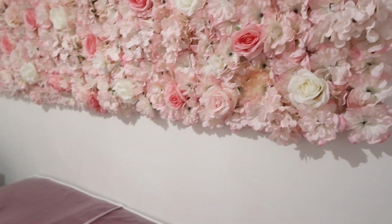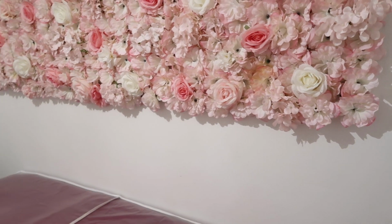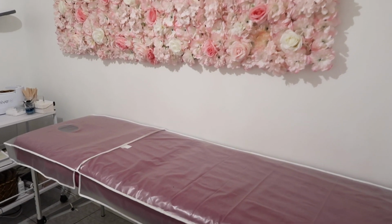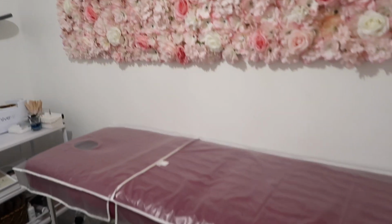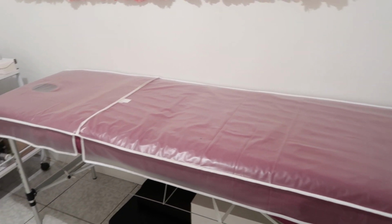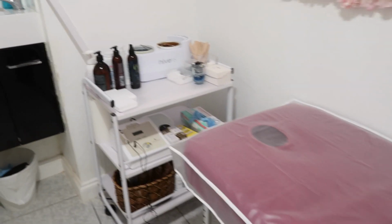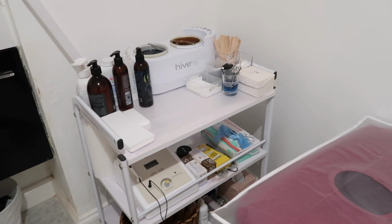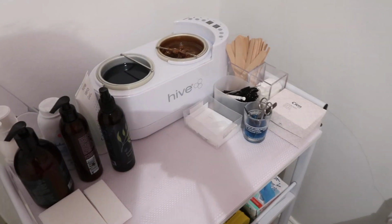It was all the way down to the floor, but I couldn't push the bed to the end of the wall, so I split it in half, and now I can push the beds to the end of the wall. And it's perfect. This is the bed that I used to use when I was doing mobile beauty, so I've just kept that and moved that in here. And then this trolley was already in the salon. They very kindly let me use it, and these sorts of trolleys are perfect to put your wax on.